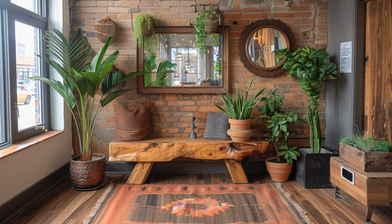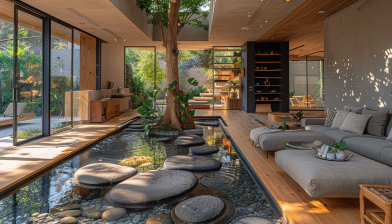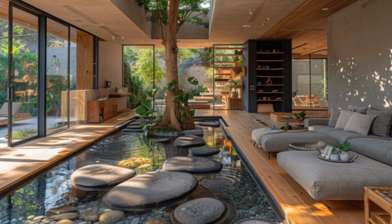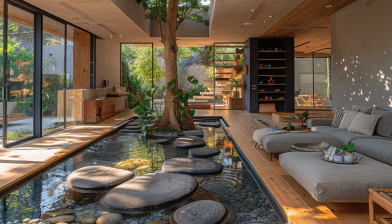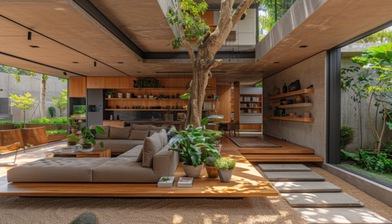A cozy, vibrant entryway. Rustic brick walls with hanging plants in woven baskets and terracotta pots. Large palm tree and other leafy plants fill the space, creating a lush, tropical feel. A large, wooden, live-edge bench sits on a warm brown hardwood floor. On top of the bench, a couple of patterned throw pillows and a dark, sculptural object.